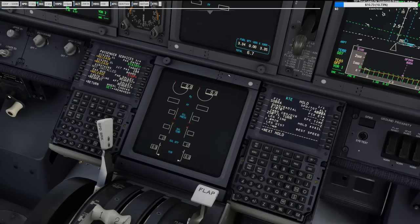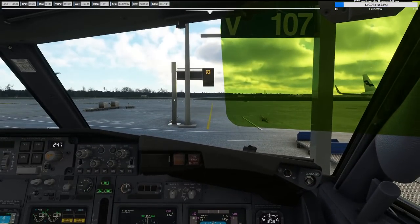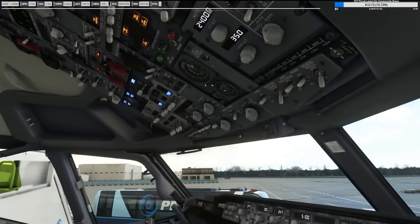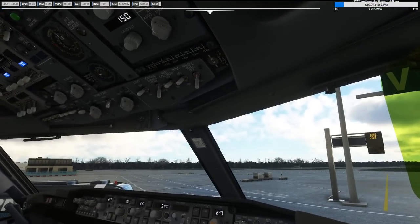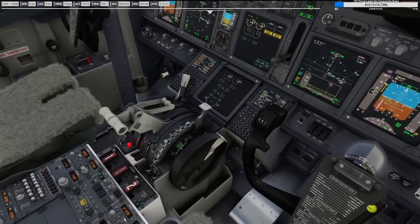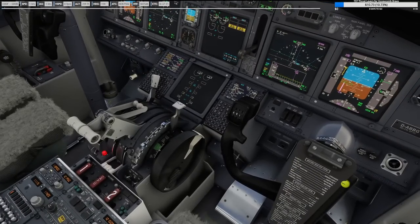Okay, boarding is well underway, it seems. And with that, our FMC should be finished as well. Good. Refueling 6.7 is done. Okay, and that should pretty much be the preparation.